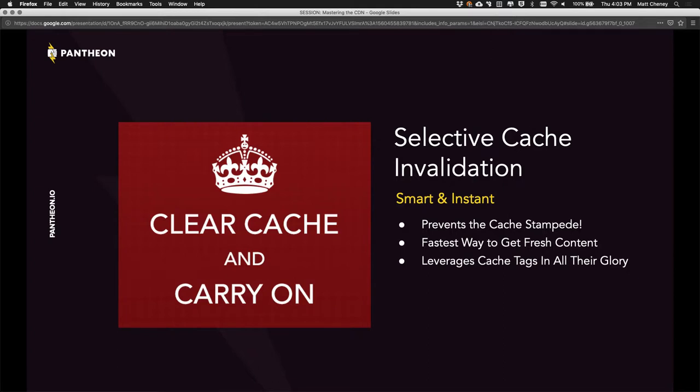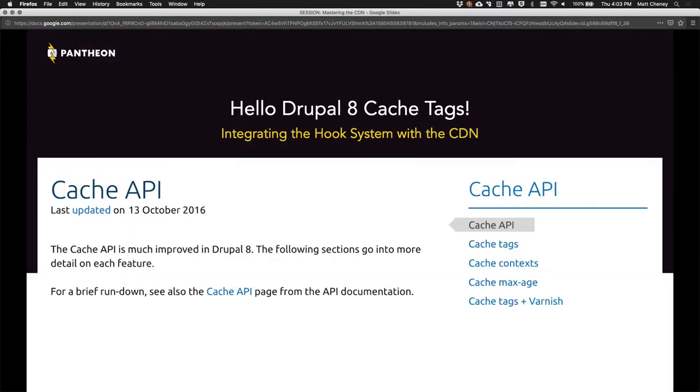In the world of Drupal 6 and Drupal 7, this was a little bit difficult. But Drupal 8 has offered us this amazing thing in the cache API. The cache API, for those who aren't familiar, is a core feature that's designed to be smart about when your content is fresh and when it is stale. It leverages the idea that Drupal knows a lot about the page.